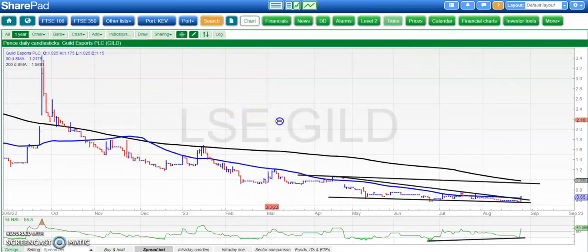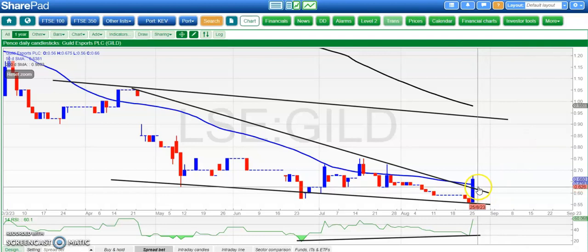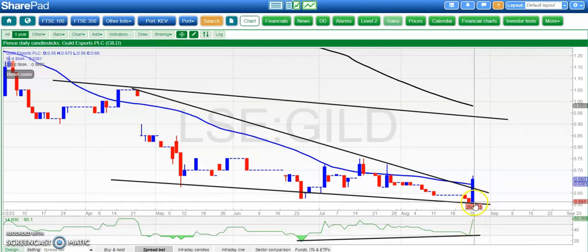Moving on to Gildy Sports. Here we've got a situation where the shares have also broken out, well, they've broken out of this falling wedge, had that in place since April and closed above the 50-day moving average at 0.63.